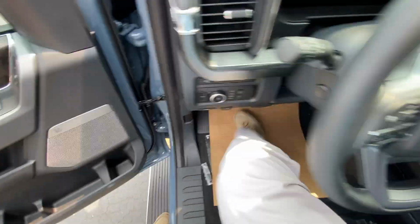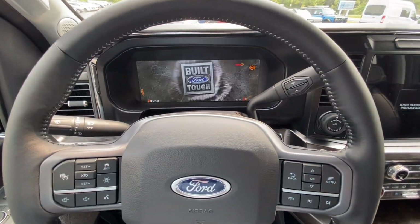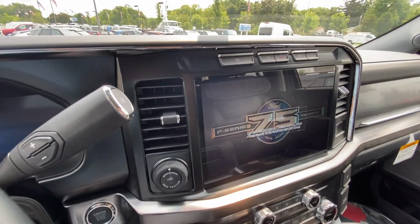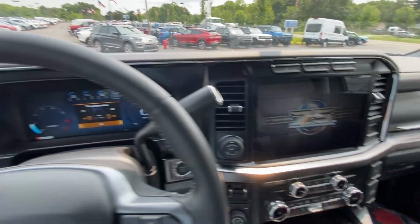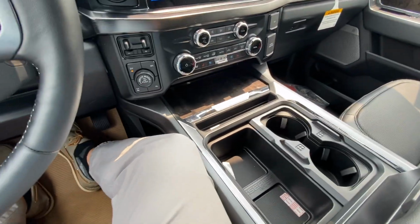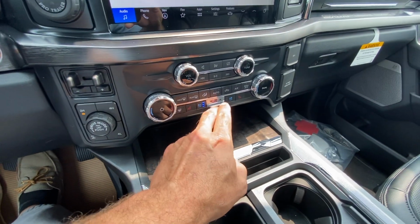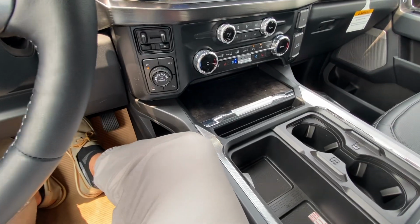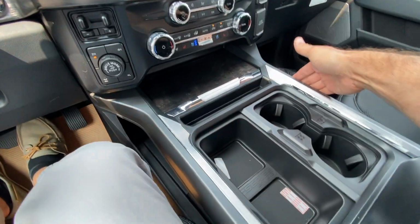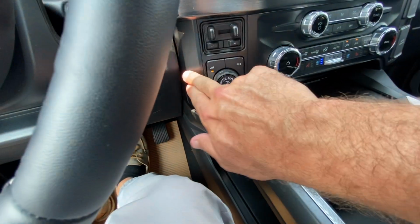Let's see. Fire this beast up. Sounds good. First thing I noticed, we're missing the engine braking. There we go. Still got the little squeak. Looks good. Take it for a quick spin. Something I noticed, unfortunately, still the same. A little bit of a squeak there in the center console area.